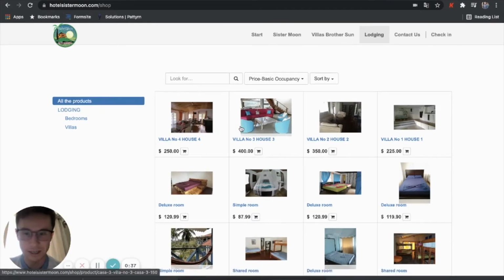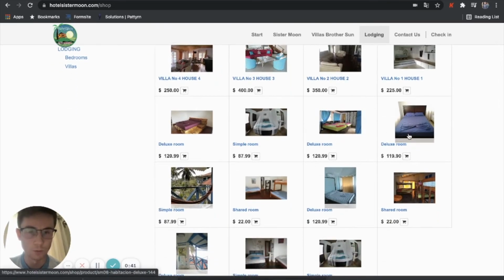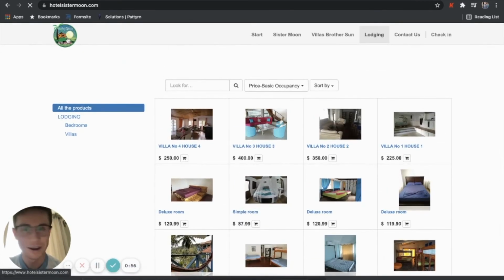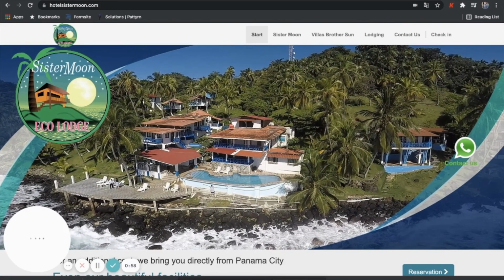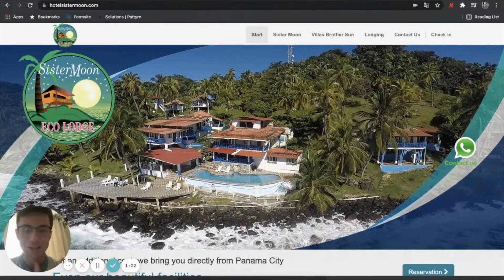We go to lodging on here. It looks like they have individual villas, but also a room, a deluxe room starts at $119, simple room $88, and a shared room $22. I think we paid about $100 for our Airbnb, so we might have been able to do a little better by staying at the Sister Moon. So hopefully by watching this video, I don't know how many of you guys out there are ever going to end up on Isla Grande, but if you do, this is the place to stay. Just be prepared to wait on the food, but it is good.